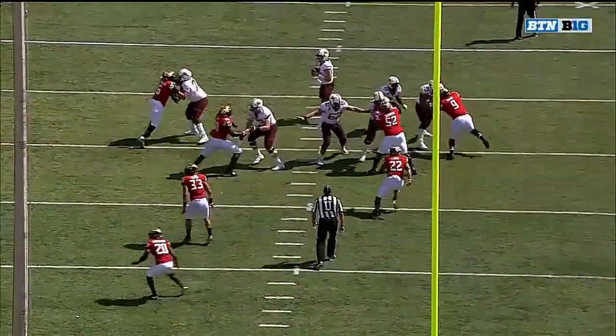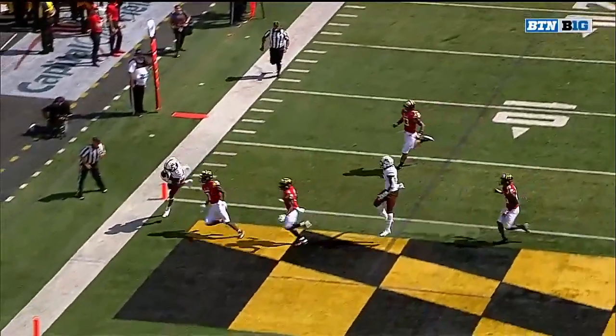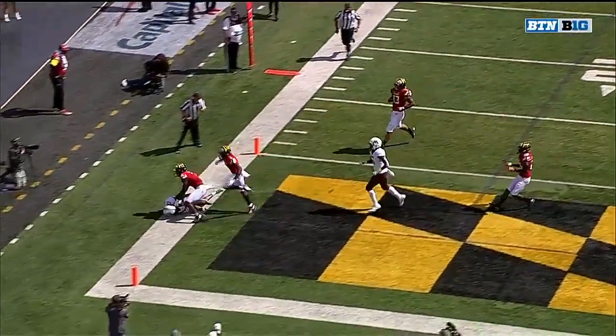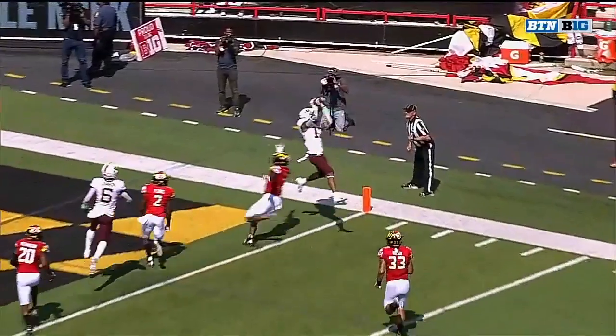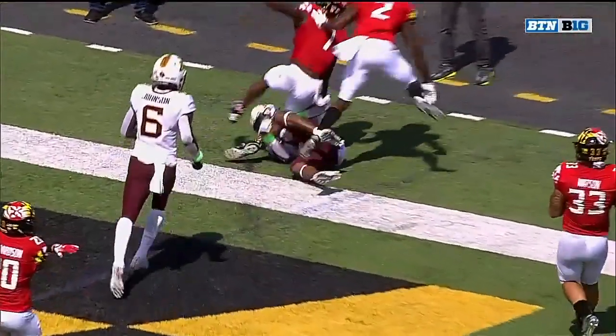With a little back shoulder Aaron Rodgers fade here. You'll see he throws it behind Bateman, who's able to get his left foot down over Tino Ellis. Look at that. Great footwork by Bateman.